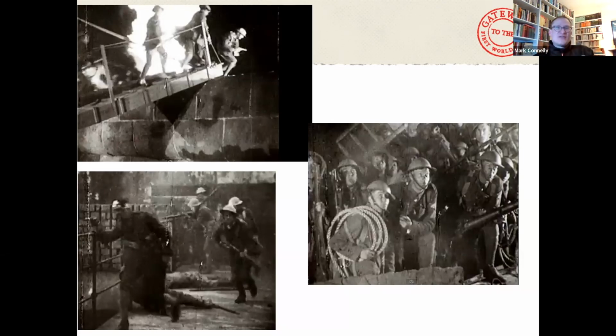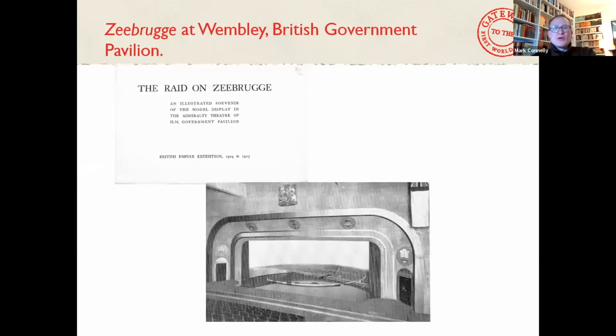Now, as this film is released, I think what helps make it so incredibly good value at the box office is that it is being mutually supported by the Wembley Empire Exhibition, because the great event at the Wembley Empire Exhibition in the British government pavilion is the Zeebrugge display, which, from what I can work out, was a bit like a souped up version of Michael Bentine's Potty Time.